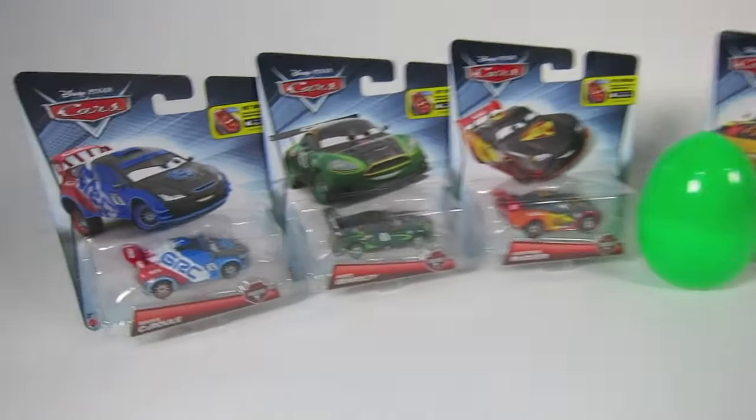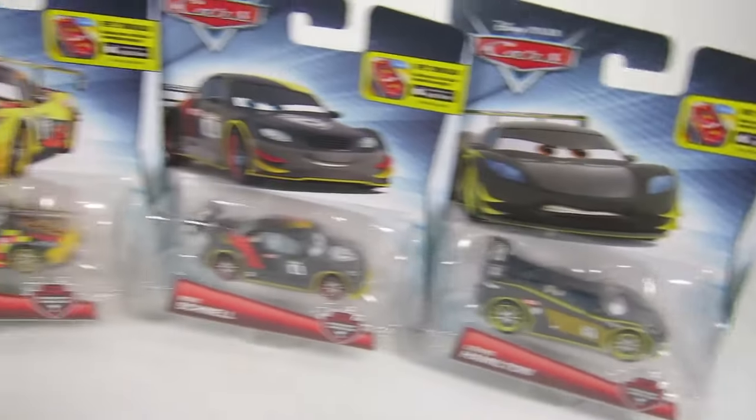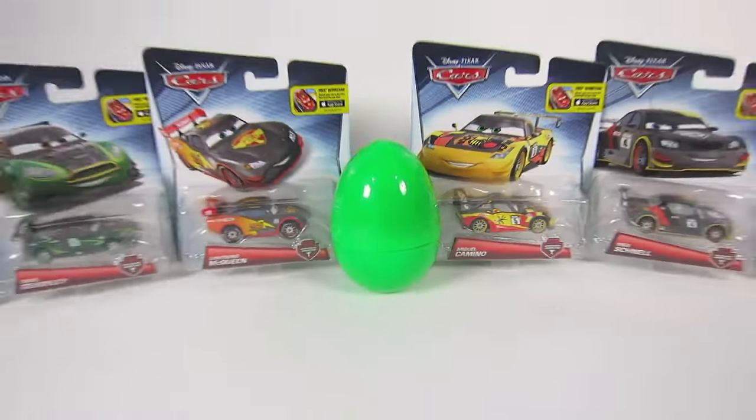I have some really cool Disney Pixar cars to show you. These are the all new carbon racers, plus one special surprise egg, so stick around.